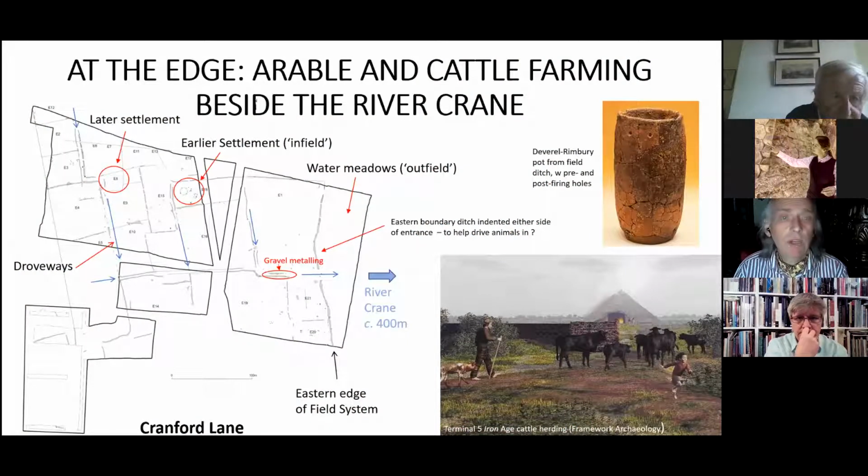An extensive coaxial field system defined by ditches and presumably hedges was constructed at Cranford Lane in the 15th or 14th century BC and continued in use to between the 8th and the 6th centuries BC. This makes it a relative latecomer to our study area, starting some 1 to 3 centuries later than those at Terminal 5 and Imperial College Sports Ground.